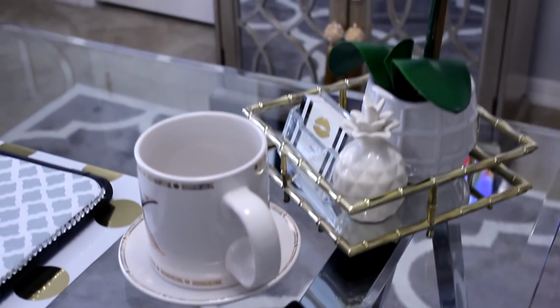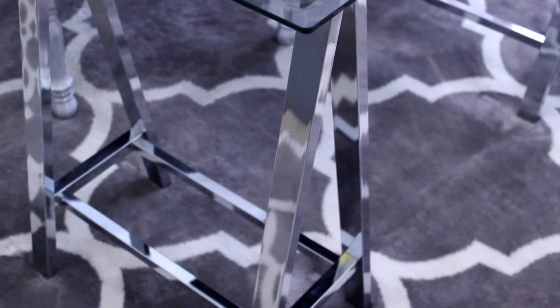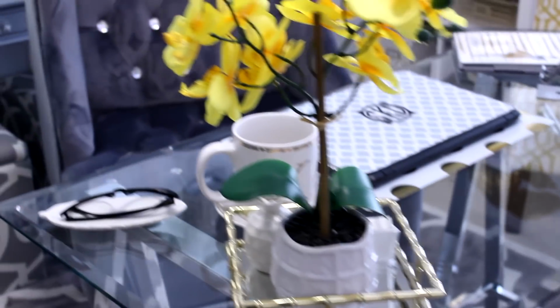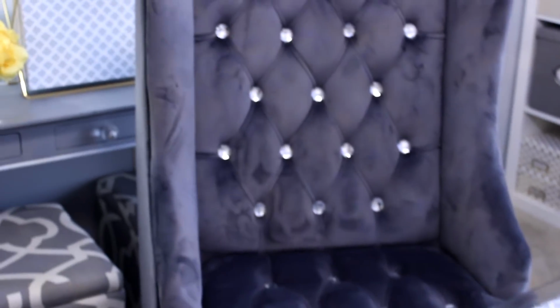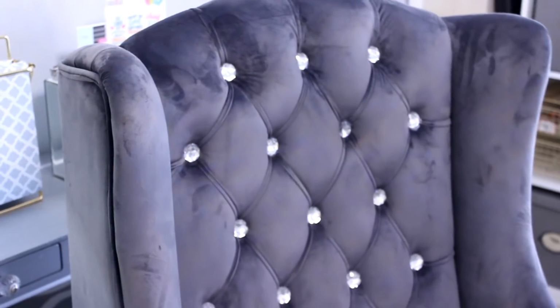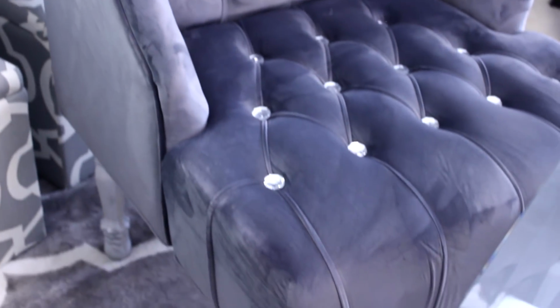Now my desk is a glass desk from At Home. It's not too big, not too small. It's just right. But my newest item is this beautiful chair that I ordered off of Amazon. I was searching high and low for that diva chair, and I found it.